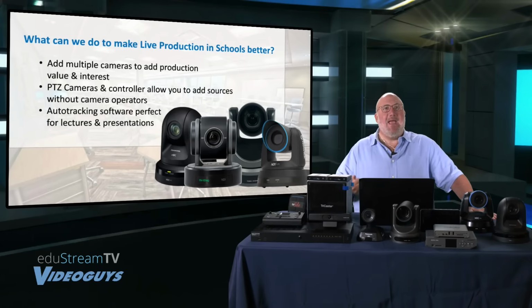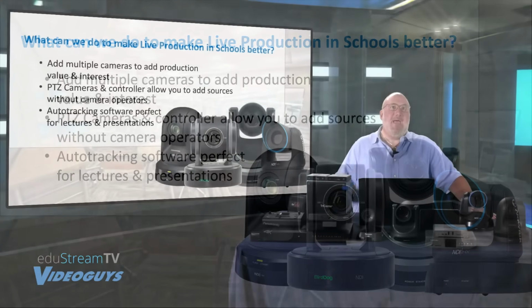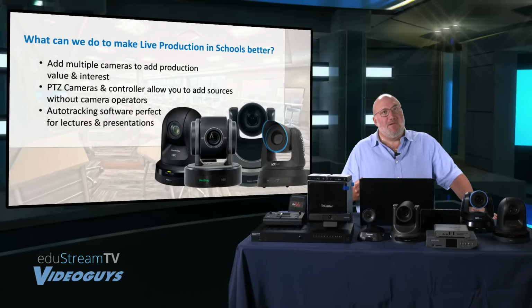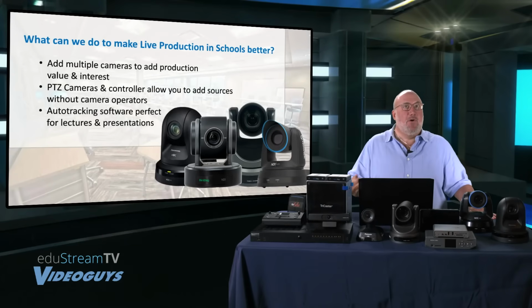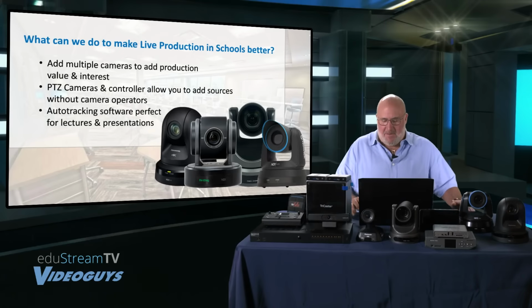So let's see, we want to add multiple cameras to our production. That instantly gives us production quality. With PTZ cameras and controllers, we don't need camera people in the room. And then even better, if we're in a lecture center type situation or a larger room, there's auto tracking software now that will actually allow you to move around and the camera will track with you.